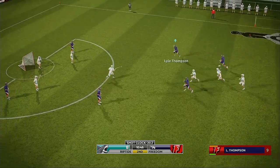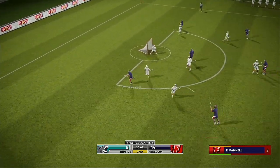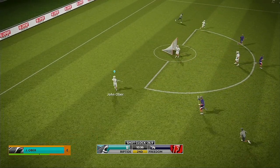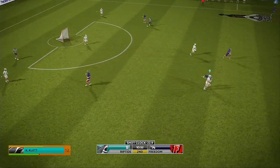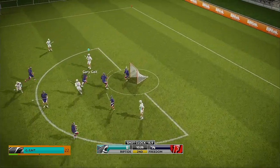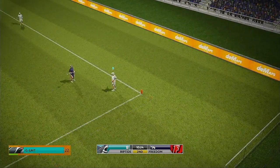99 has the ball. Ball side right. 99. Four. Shoots. Straight to the keeper. Pull mid. Keeping goal today. Doing a reasonable job, too. Gary. Gary wants it. That's gone wide. Blue ball.